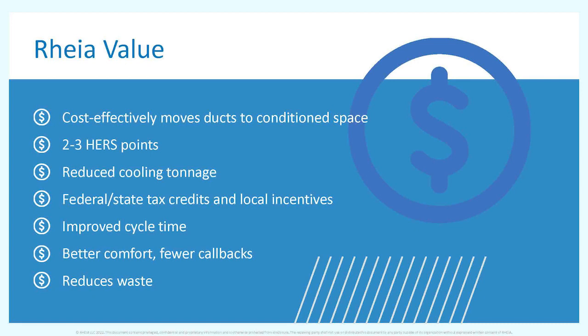But that's something that we work on directly with the home builders and their architecture teams. There is a PERS points gain by getting ducts out of attics into conditioned space. So that's a benefit.